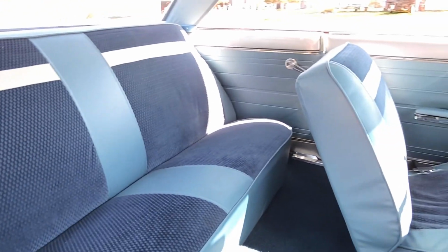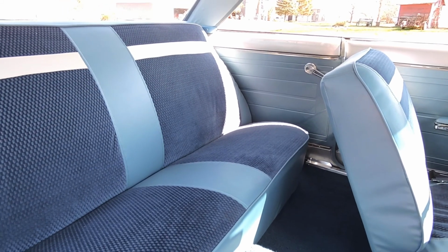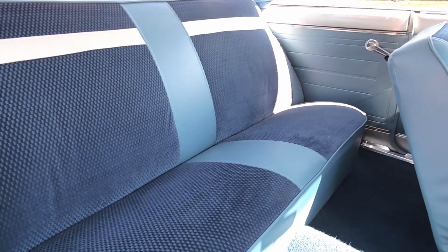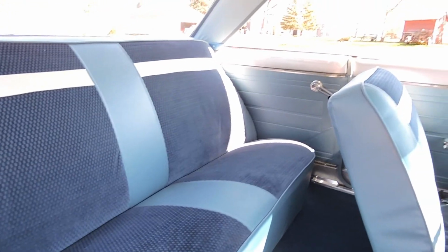Earlier in the video I mentioned that the car's only got a couple hundred miles on it. I think that's a Dart that I just got in, where the previous owner said he only put a couple hundred miles on it. I just can't remember exactly, but the condition of this Nova is fantastic.